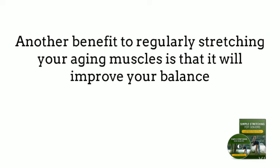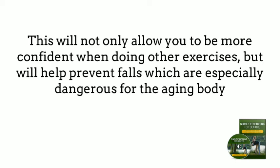Another benefit to regularly stretching your aging muscles is that it will improve your balance. This is because when your muscles are regularly stretched, they can respond better to movements, which helps you stay balanced. This will not only allow you to be more confident when doing other exercises, but will help prevent falls, which are especially dangerous for the aging body.